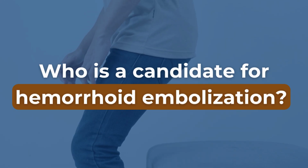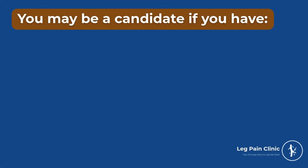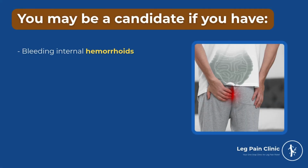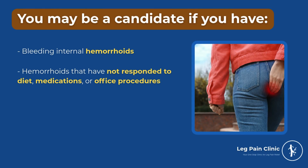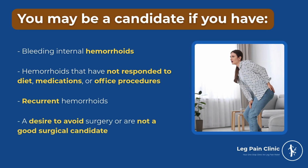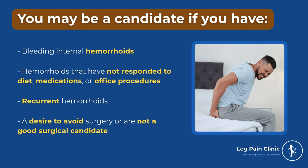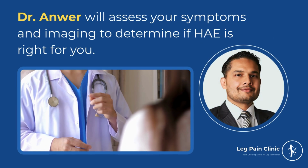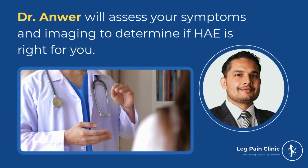Who is a candidate for hemorrhoid embolization? You may be a good candidate if you have bleeding internal hemorrhoids, hemorrhoids that have not responded to diet, medications, or office procedures, recurrent hemorrhoids, a desire to avoid surgery, or are not a good surgical candidate. Dr. Anwer will assess your symptoms and imaging to determine if HAE is right for you.